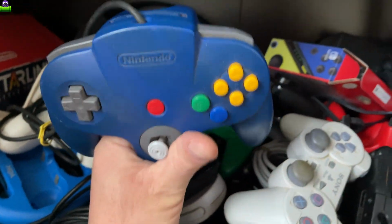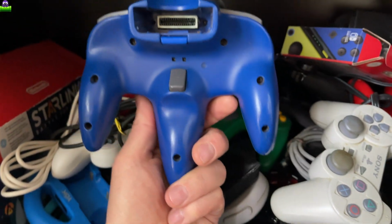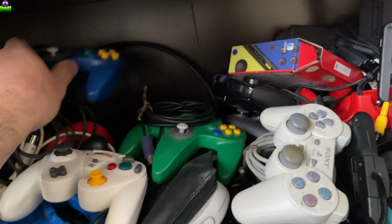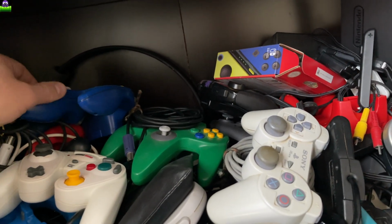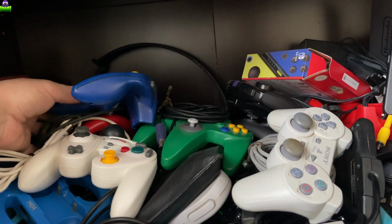So you'll notice only a single L button and a single R button on here, but there's a Z button on the bottom. That Z button is what was carried over into the GameCube controller. So let's see here.